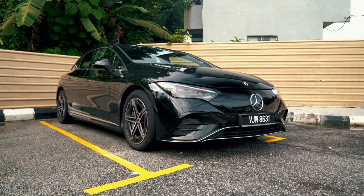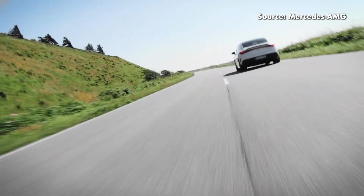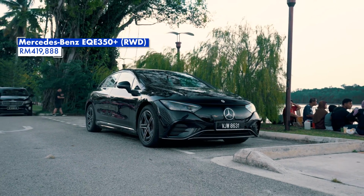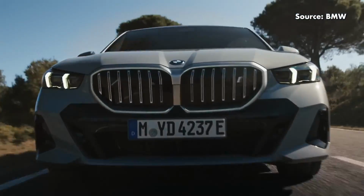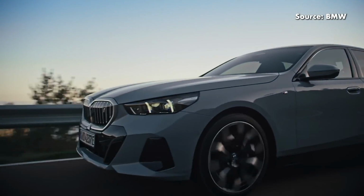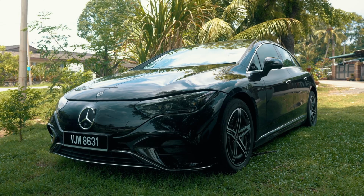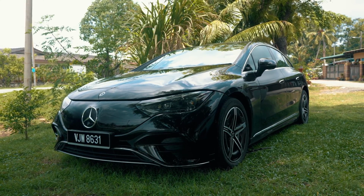The EQE 350 Plus is the only regular variant in the EQE range, the other being the high-performance AMG EQE 53. It costs a pretty penny, retailing at 419,888 ringgit. Its closest rival is the new BMW i5. They cost pretty much the same, but while the BMW is more powerful and it's better equipped, the Mercedes has a longer claimed range. The EQE is also built on a bespoke EV architecture, whereas the i5 is based on the latest G60 5 Series.